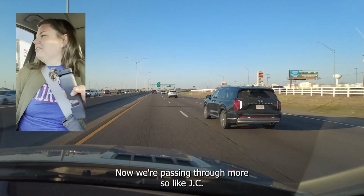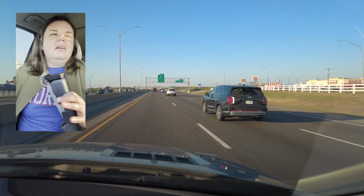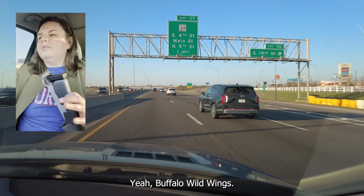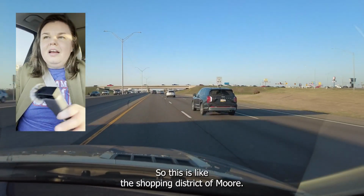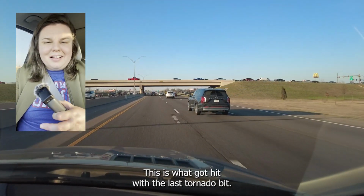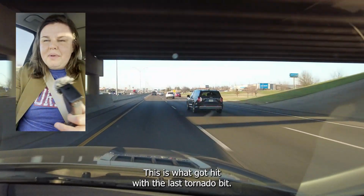Right now we're passing through Moore, so JCPenney's on my right, and I have what on my left? Some of the restaurants like Applebee's, etc. Yeah, Buffalo Wild Wings. IHOP. So this is 19th Street in Moore. This is the shopping district of Moore. So if you're thinking about tornadoes, yes, this is what got hit with the last tornado. So yeah.